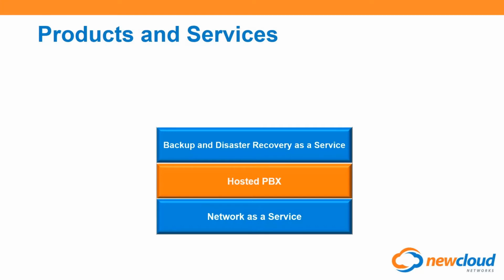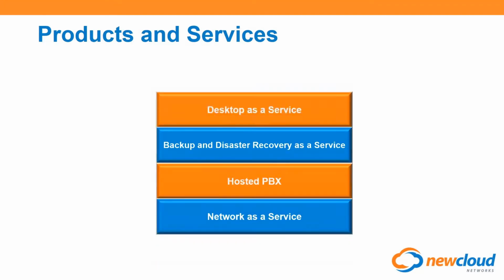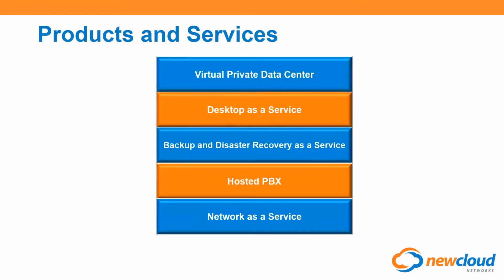With any of the services that we sell, in some way, shape, or form, we're going to be including backup and disaster recovery, because redundancy is key. You never want to have a single point of failure. Desktop as a service, or virtual desktops, goes hand in hand with the next product, virtual private data center, essentially hosting of customers' infrastructure and production cloud environments. And again, backup and disaster recovery is always going to be bundled in with virtual private data center, so that if something were to happen, we've got a site that we can stand our customers up in.